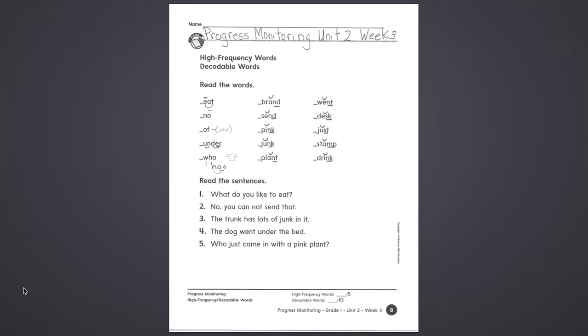Today we're going to be doing progress monitoring, unit 2, week 3. I'll say the words and you can repeat after me. Okay, we have two vowels go walking, so it's going to say E. Eat. No. Of. Under.